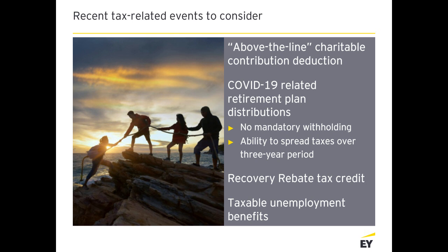For 2020, the CARES Act suspended the mandatory 20% tax withholding that normally applies to early distributions from a 401k or other workplace retirement plan. You will still owe tax on such a distribution, but the CARES Act lets you elect to spread the tax liability on the distribution over 3 years. The CARES Act provided an advanced recovery rebate of up to $1,200 per adult and $500 per child in each household. However, not everyone who is entitled to the rebate received the full amount owed to them during 2020. To reconcile this, you may be entitled to take a tax credit when you file your 2020 tax return.